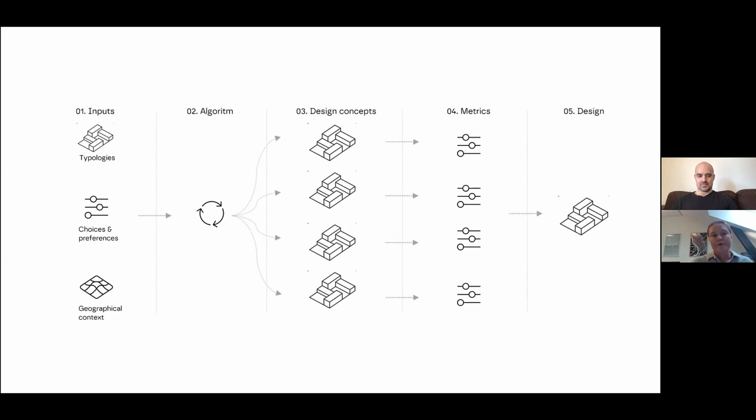And yeah, the approach that we're using is generative design. I know that some of you are already familiar with the concept, but the way we approach it, in a very schematic way, this is approximately how we work with it. We have inputs to the left, where we have different types of inputs. First of all, we call it typologies, and that's what kind of massing you would like to place on this site: if it is lamella structures, if it is quarter structures, and so on.